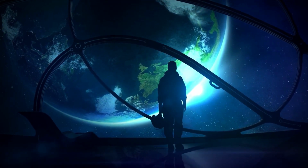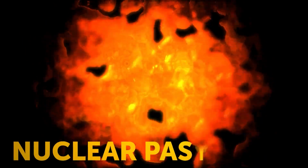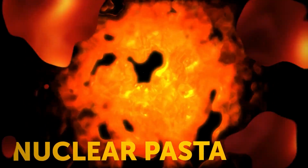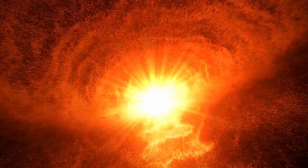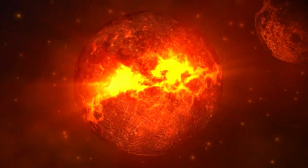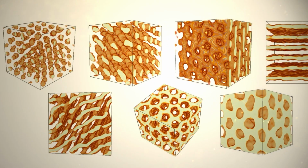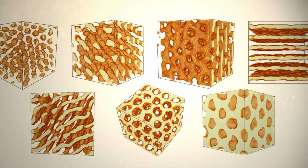There are loads of bizarre things in the universe, and hypothetical nuclear pasta is one of them. If it does exist, nuclear pasta is the strongest material in the entire universe. It forms from the leftovers of extinguished stars when this substance gets squeezed into spaghetti-like tangles of material. It can theoretically break, but only if you apply 10 billion times the pressure needed to shatter steel.